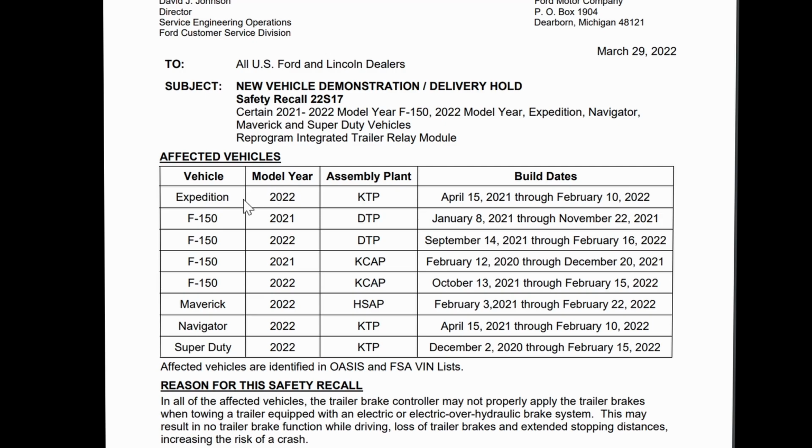So you've got the Expedition, the F-150s, the Maverick, the Navigator, and the Super Duty. The Super Duty, like I was saying, is going to be the 250, the 350, the 450, and the 550. And you can see these build date ranges on here.